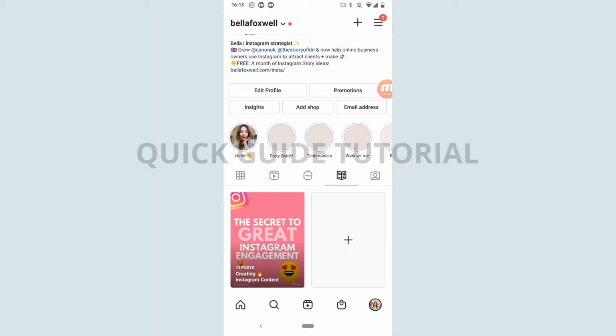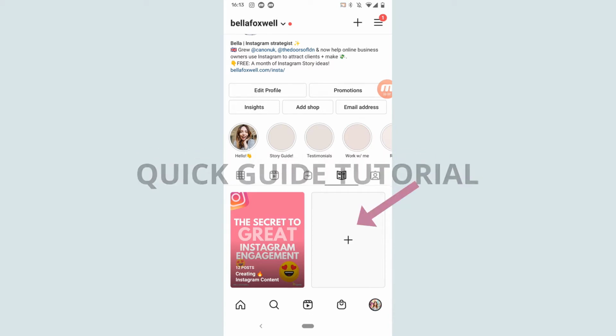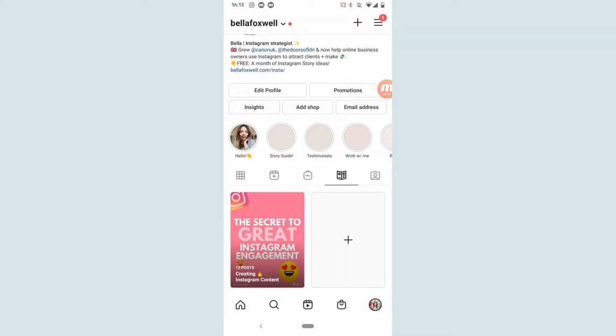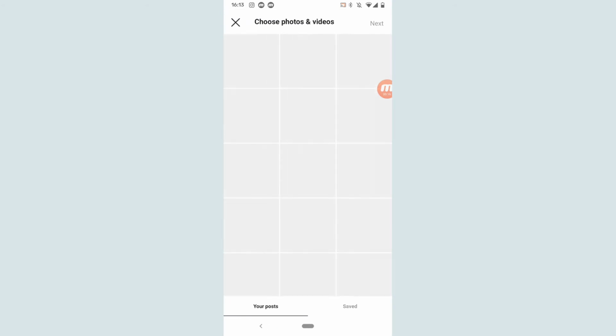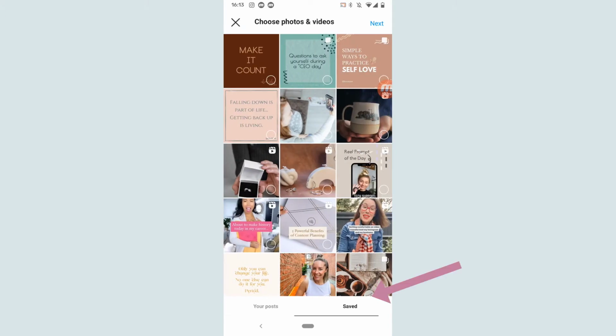So here is a super quick step-by-step tutorial to make a posts Instagram guide. You click the plus icon when you are looking at the guides that you've created so far, or you can go up here and click guide, posts, and then I'm going to make a guide about why content planning is so important. So I'm going to select this post and this post, but I'm also going to select this post from the Content Planner Instagram account that I love, because I think that her post is going to be valuable to curate within my guide.